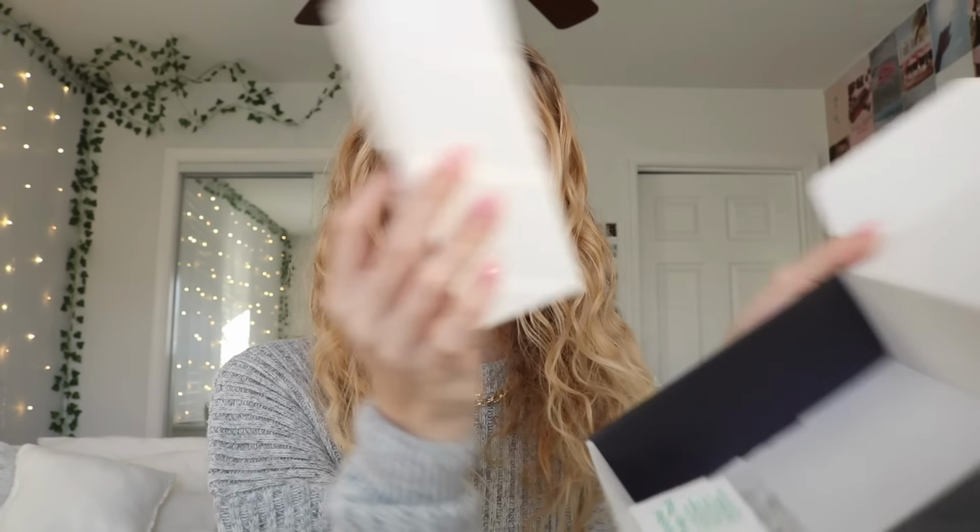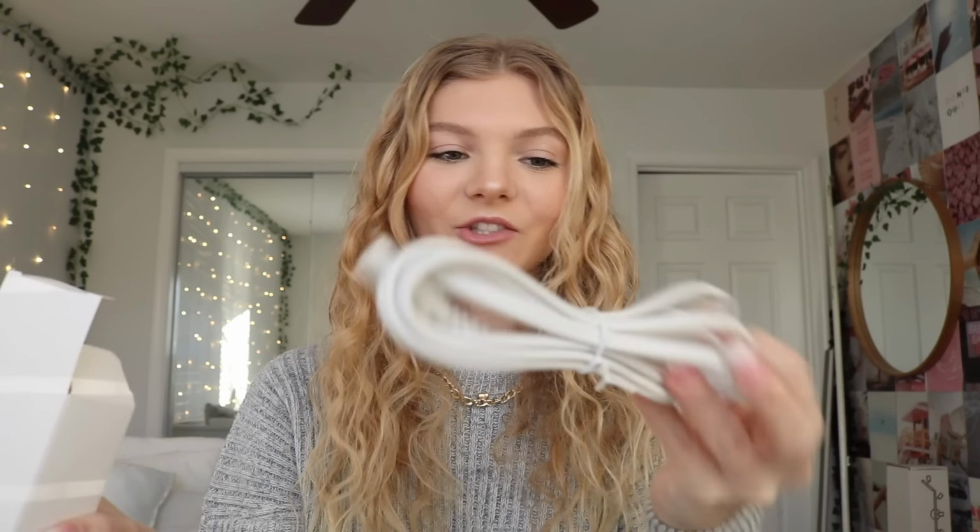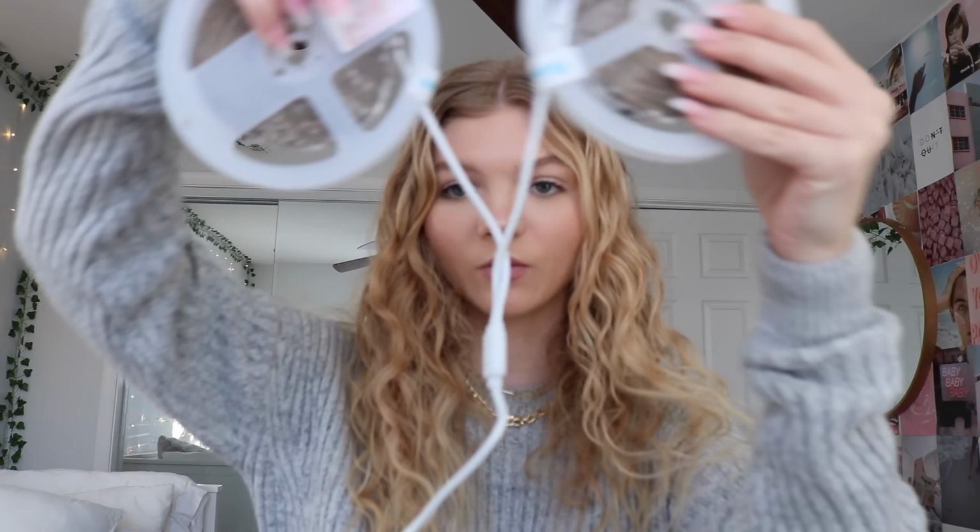And the last thing is also this little box, and what's in here is just the little power cord. One thing I wasn't really aware of is how short they are when they go apart, so you have to start them really close to each other.